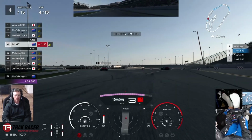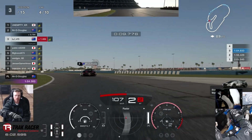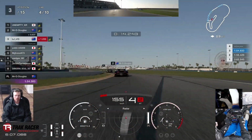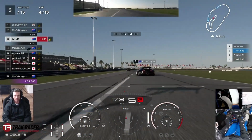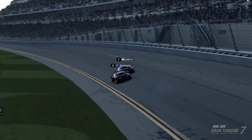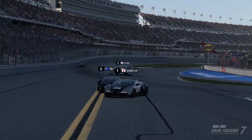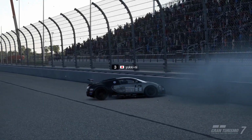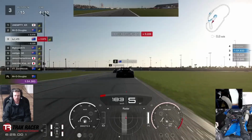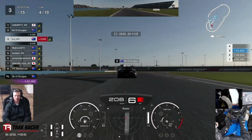Oh no, it's all happening in front of us, and we'll gladly slot onto the little podium spot there and hook after MD Douglas. Here's a little replay of the shenanigans in the fight for the lead. A little puff of smoke we would have seen on board, and oh golly gosh, exit stage right for Yuki. And unfortunately, that'll be his chances of a victory here. They are gone.